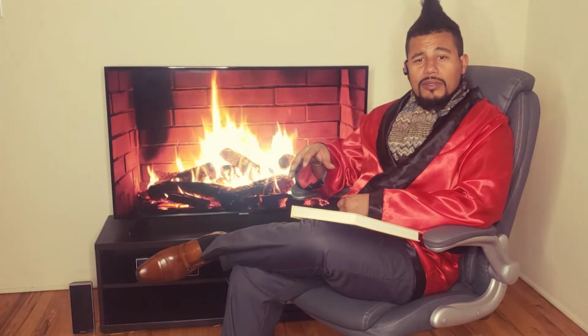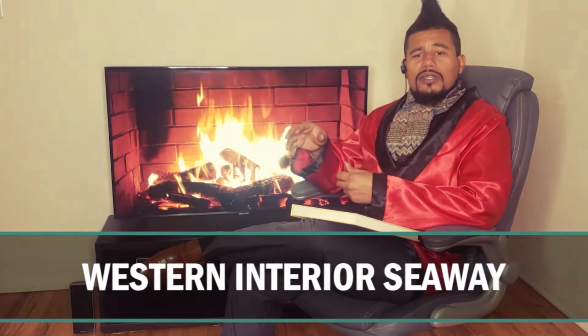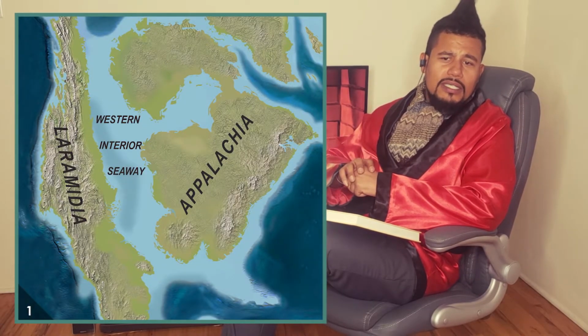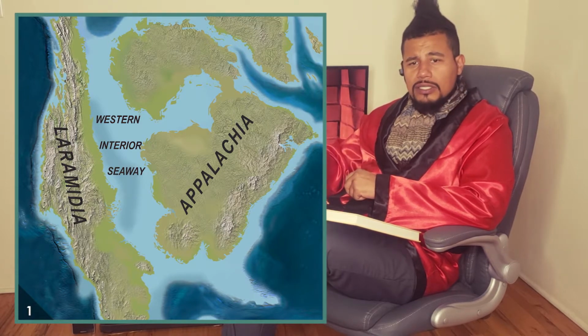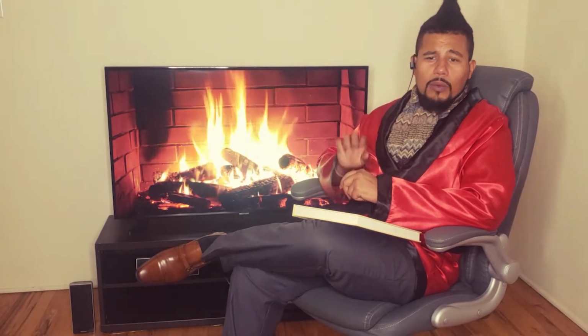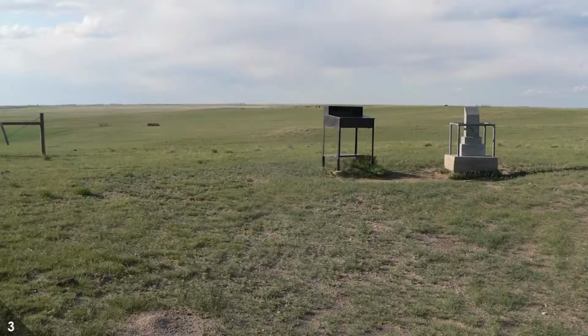On today's episode, we take a moment to consider the Western Interior Seaway. Some of us may have heard of this enormous body of water that was home to such legendary stuff of nightmares like plesiosaurs, sharks, and mosasaurs for almost 20 million years. Most people outside of the Plains States haven't. But how do we even know this was a thing, and what do we know about it?